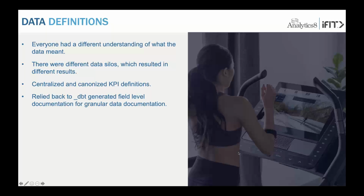And then we had this place in the middle, and we actually used Confluence for this because that's our internal documentation source, for things like KPIs, right? Like, what is a completed workout? We have those different definitions. Everyone had a different understanding of that. Different data silos, different results.